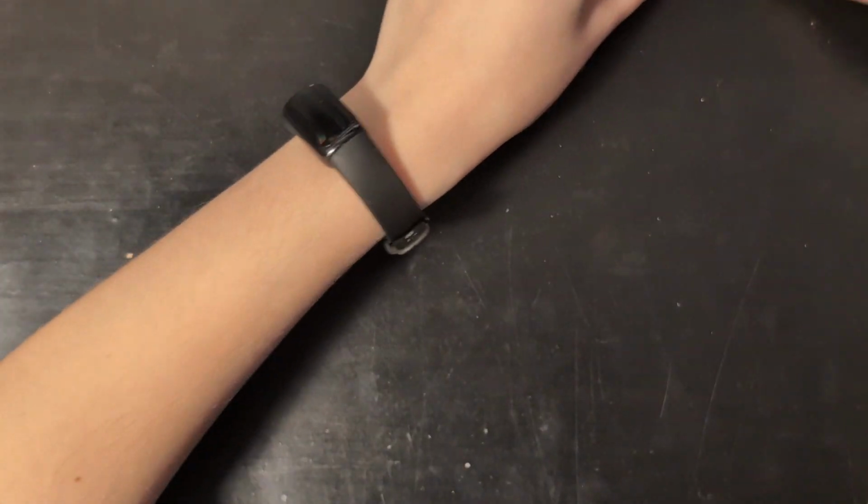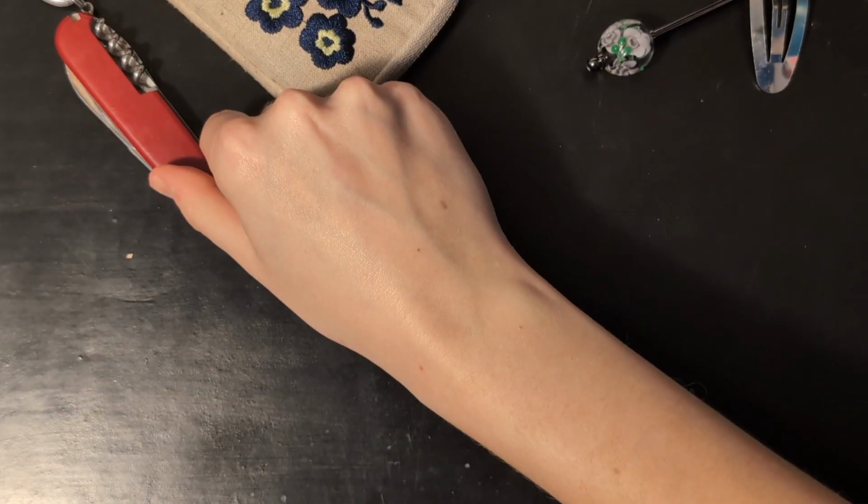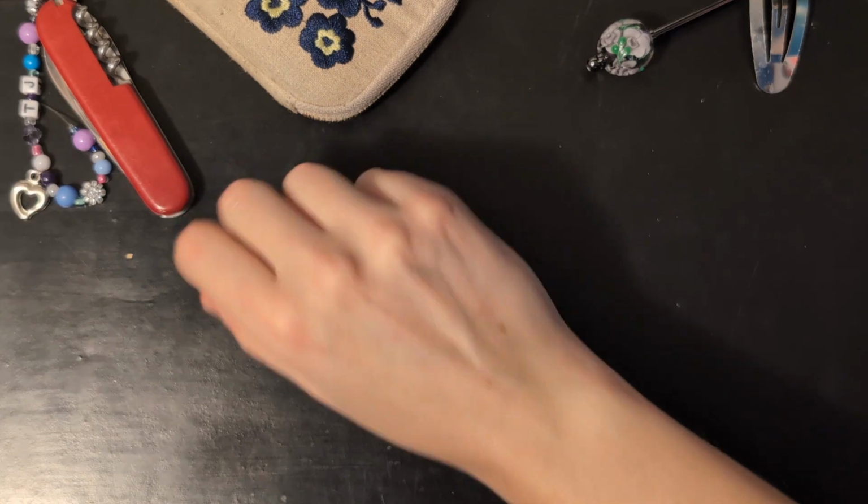So, maybe I should be prettily arranging things around. Maybe, I don't know. Do that.